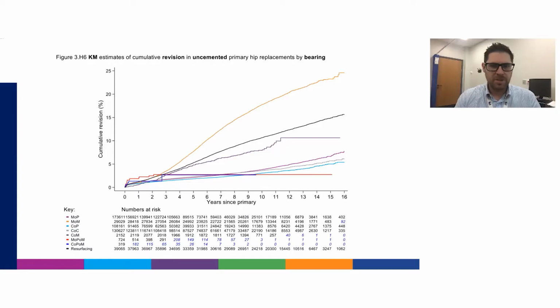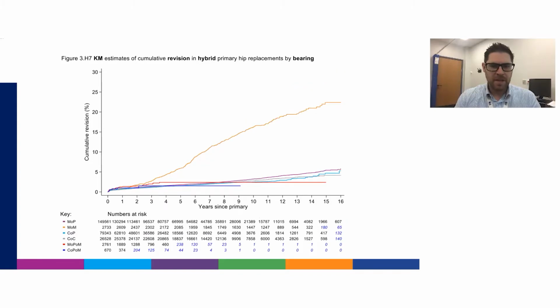This is a Kaplan-Meier chart describing revision of uncemented implants, and the same pattern can be seen with a higher earlier risk and with data unreliable beyond 3 years. And finally, slightly different scale, but for revision of hybrid hip replacements, again, an earlier revision risk in dual mobility.